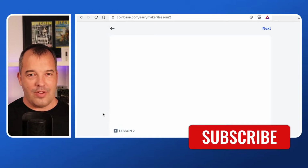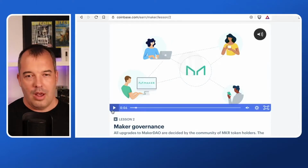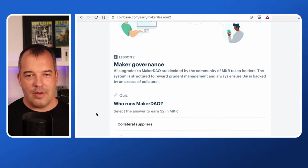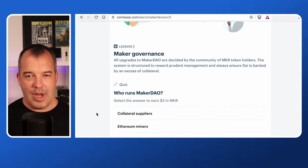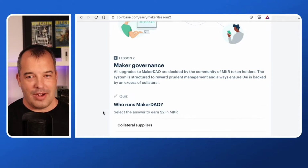Now, I haven't done this because you can only do it once, and if you stuff up, it's going to be embarrassing. So hang on, before this goes, let's just pause it. Maker governance. So again, let's have a read of this. All upgrades to Maker DAO are decided by the community of MKR token holders. The system is structured to reward prudent management and always ensure DAI is backed by an excess of collateral. Who runs Maker DAO? Ooh, this is interesting. Collateral suppliers, Ethereum miners, MKR holders, the Maker team, or the key members of the Ethereum community. Who runs Maker DAO? Well, the upgrades are decided by the community of token holders, and it doesn't say anything else.